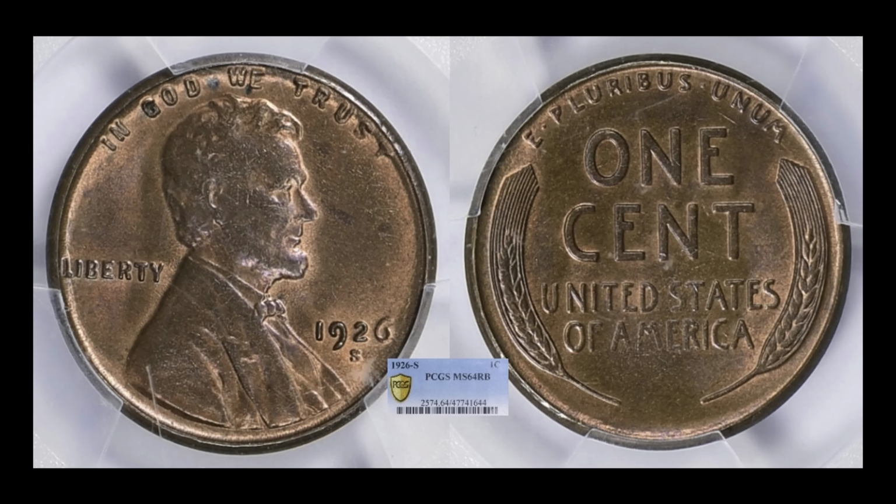So this particular one doesn't look really spectacular, but you know, if you do your research, you'll know that there's not too many of these in mint state.